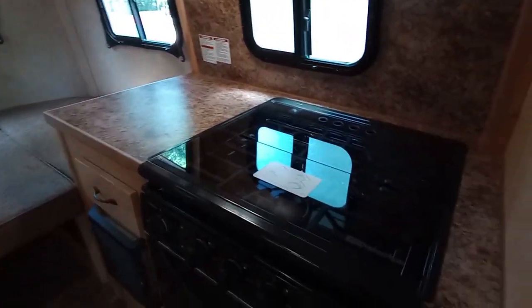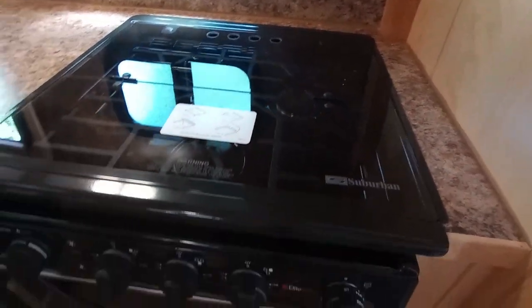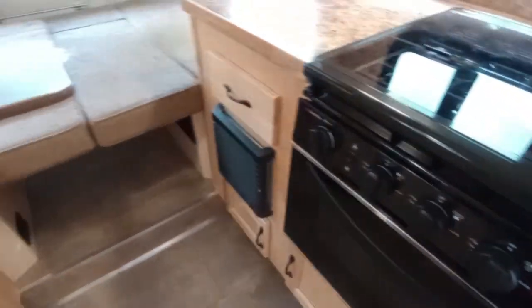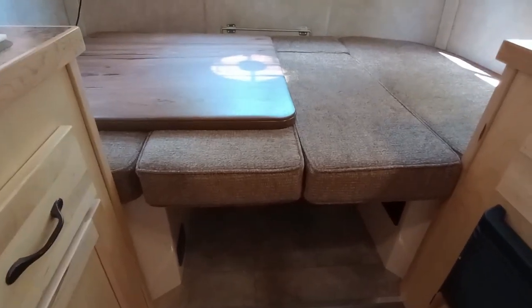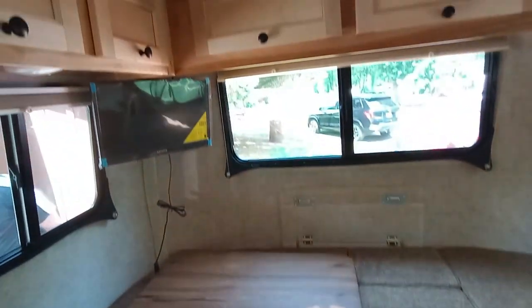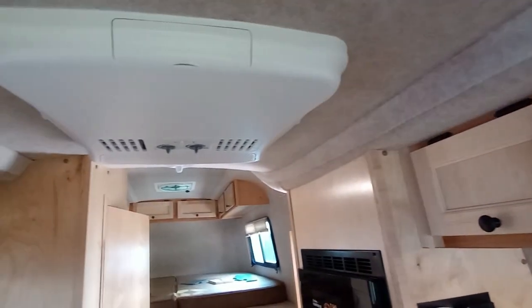If you like to cook, that's good. You've got pretty good size. That's a full-size stove right there, and then you have an oven, something I would probably not use. And then there's the bed, and that's just their table for demonstrating, but there's a table under there, I'm sure. Yeah, and that goes up into a dinette. TV, lots of cabinets. Got the fan, and over here, the air conditioner.